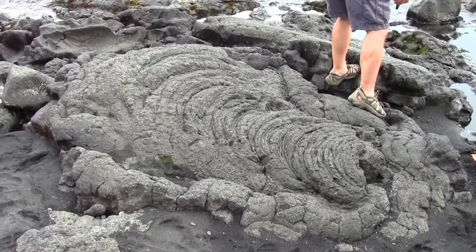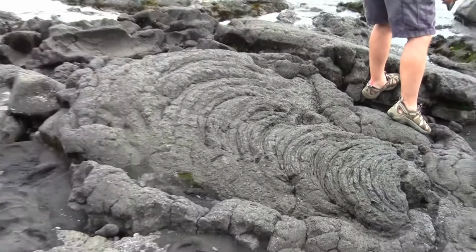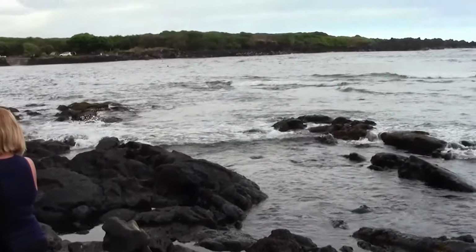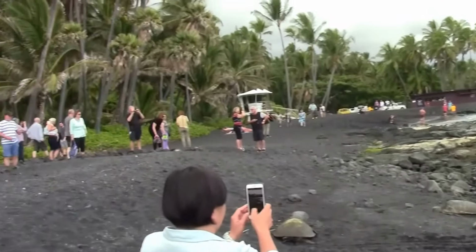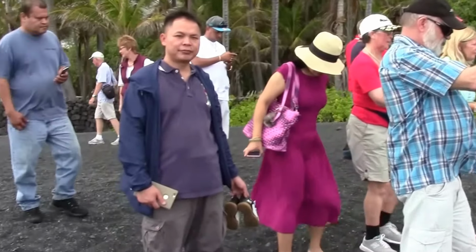Black sand beach, of course, is caused by lava flows. This is obviously lava here, same thing out here. And you can swim in on this one, just be a little rough. Got this area blocked off to see the sea turtles.